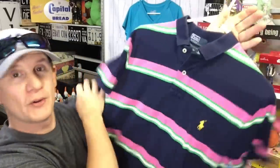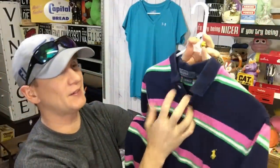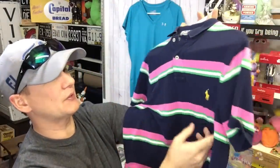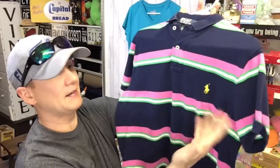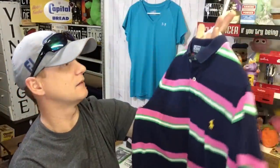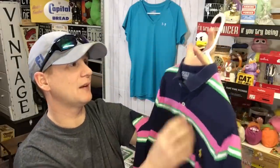All right, I don't always pick up the old polo shirts like I used to. This is a custom fit. Those tend to go a little bit better. Has a tiny bit of fading, a little bit of wear. The reason I picked this one up was because it had the yellow pony and the cool color. So it's a size medium, so it's not even an amazing size. But it sold for $14.81 plus shipping, and it was a Goodwill buy.